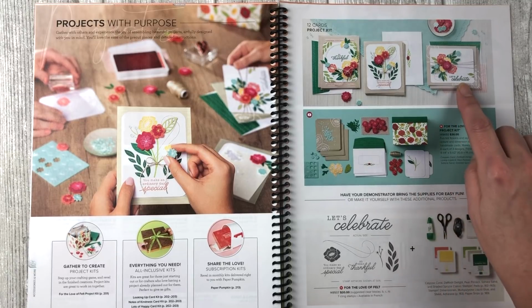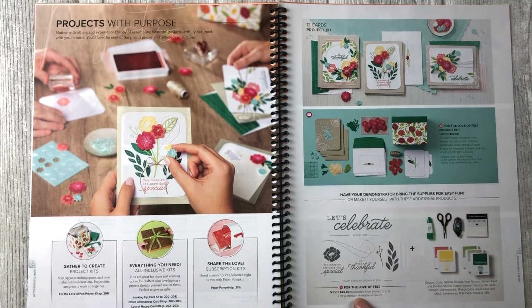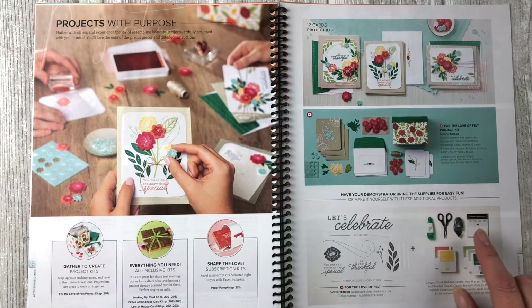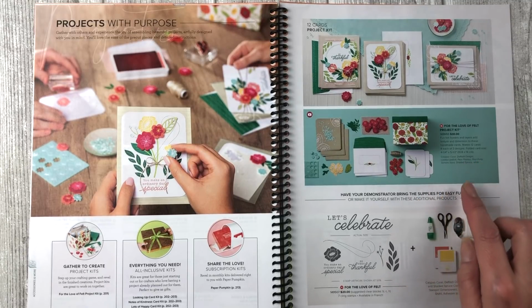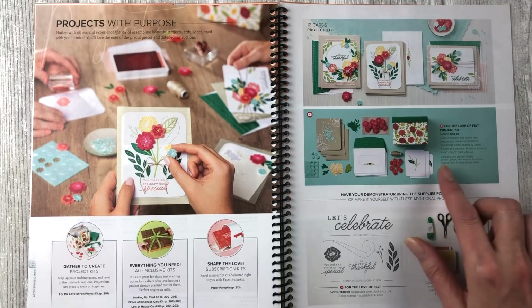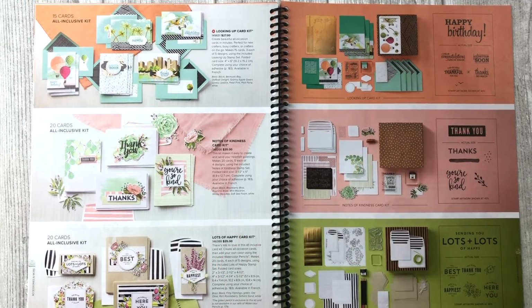So you can use your own stamp set, or you can use the stamp set that's recommended. That is something that you have to purchase separately. So when you take a look at the kits, and I'll show you on the next page, pay attention to what they come with, because some are all-inclusive and some are not, and this one is not all-inclusive. Then on the next couple of pages, you will find some of the all-inclusive kits.